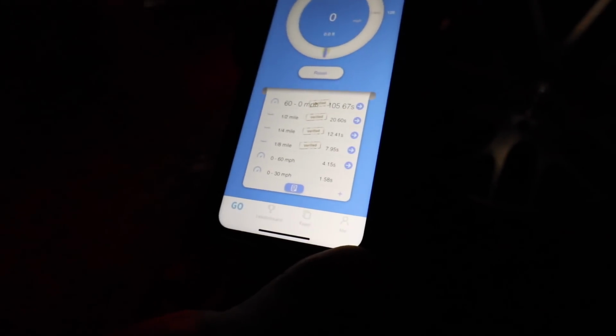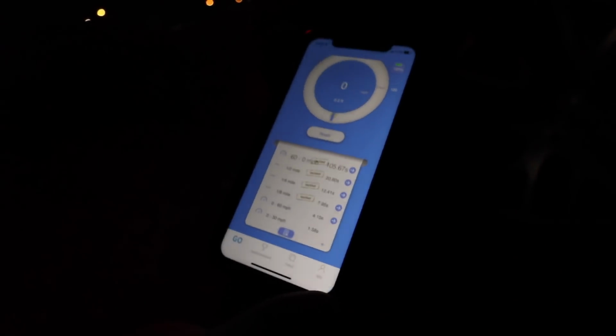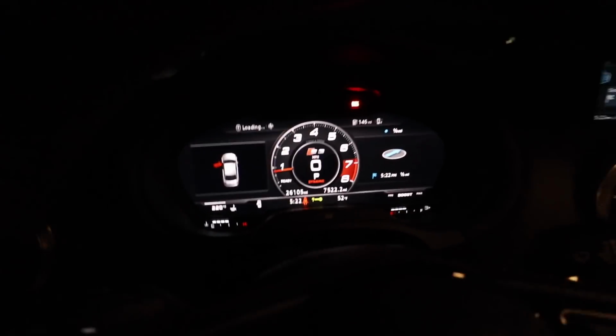That's incredibly accurate. How about your 60 foot and stuff? Is that accurate? It doesn't have the 60. That's cool though. I will say, that looks pretty cool.